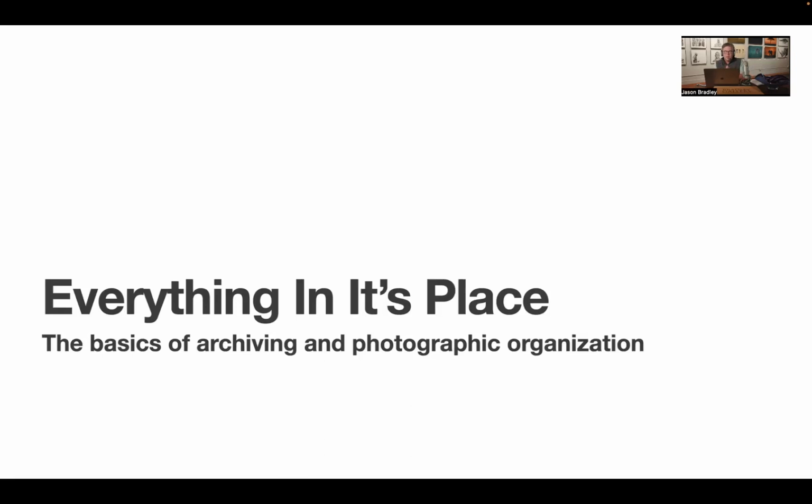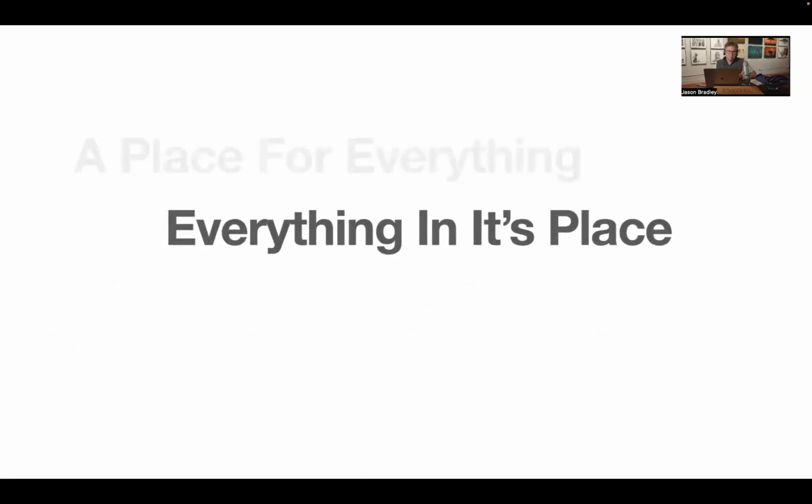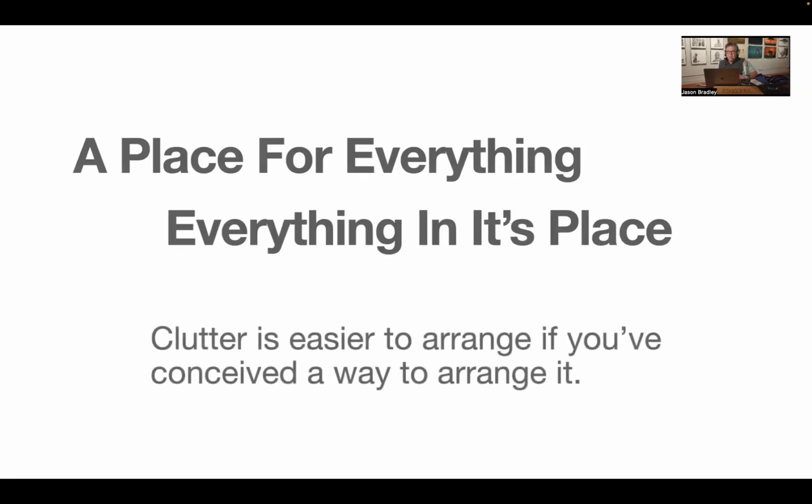Okay, so everything in its place. This is an old quote we've all heard before. This came from Ben Franklin. It's actually a place for everything and everything in its place. And what this implies is that clutter is easier to arrange if you've conceived a way to arrange it, right?